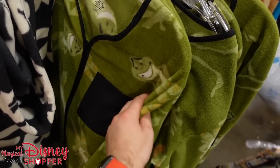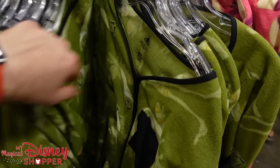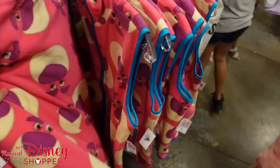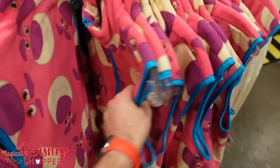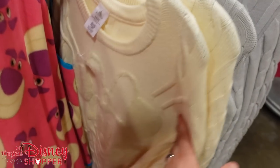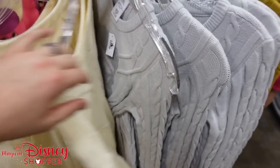Then we have this frog shirt. I think it's from Princess and the Frog, zip up. Extra small, small, medium, large, extra large, and 2X. Wow. $29.99 for Lotso, smalls, mediums, large, extra large. We have a mini shirt for $24.99. We have those in 2X.